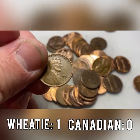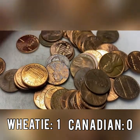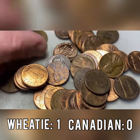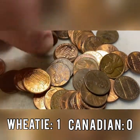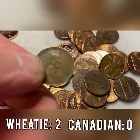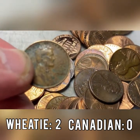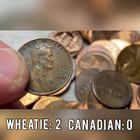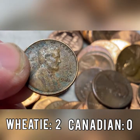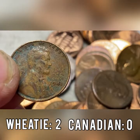Because we have a wheat cent, it's a 1954D, and, yep, number 2. Number 2 in 1 roll, the very first roll we open. It's a 1941 Philadelphia in pretty rough condition. So, 2 Wheaties, 1 roll, and the Ender.